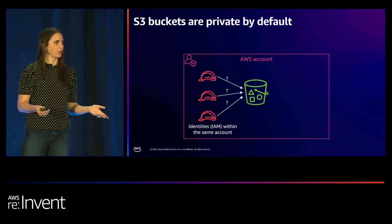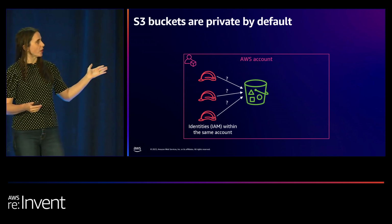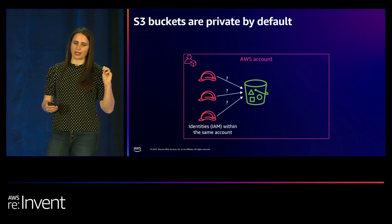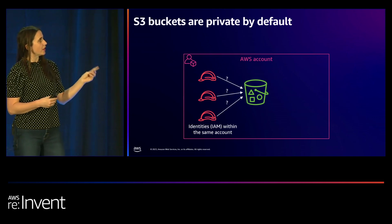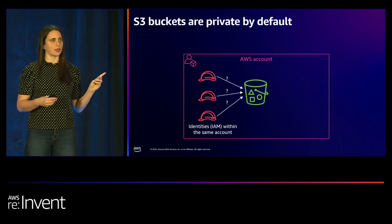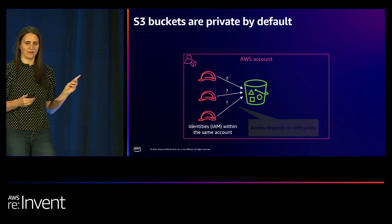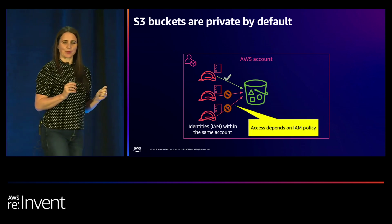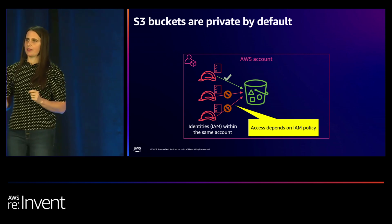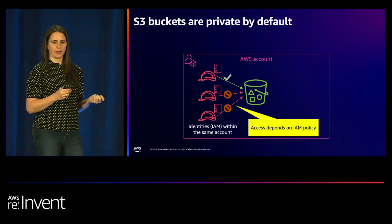Actually, IAM users and roles are themselves resources. They belong to an account. Here I'm showing you 3 roles that are owned by the same AWS account as the bucket I just created. So they're in the same account, and the bucket's private by default. So can they access the bucket? Actually, no. IAM principals have policies attached to them to see what they can do. So they might have access if they have an IAM policy that says they have access. And we'll see how to do that later.